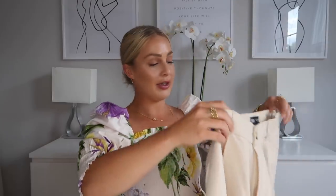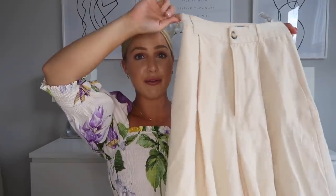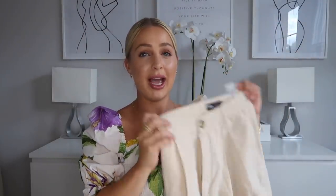And last but not least is these shorts. Again, I picked these up from Spain. I've already worn them like 3 times. I absolutely love them. They are definitely a staple in my wardrobe and I've styled it so many different ways already. I've styled it with my white body. I've styled it with a white linen shirt. And also my blazer with it as well.